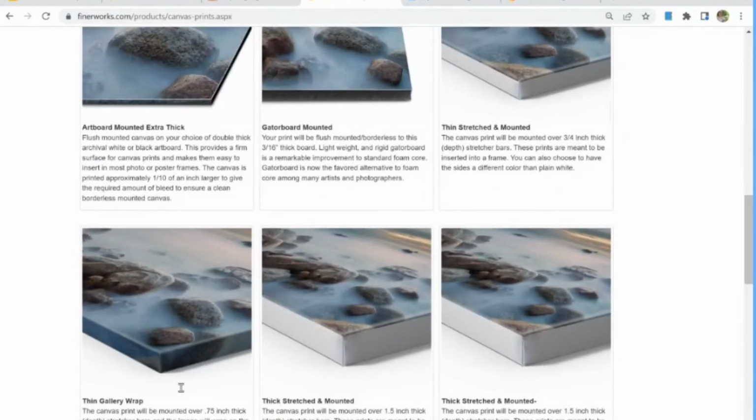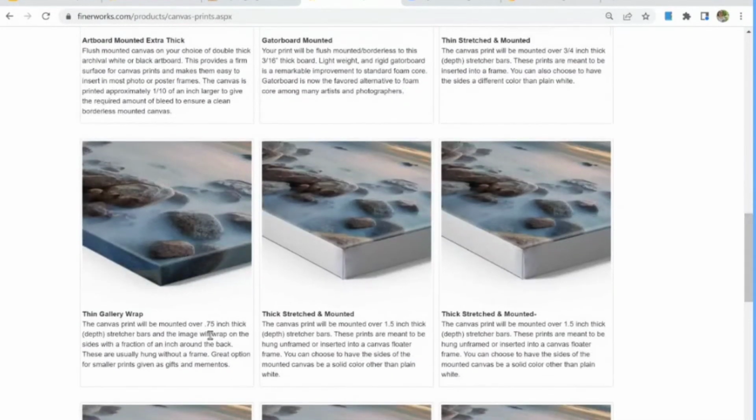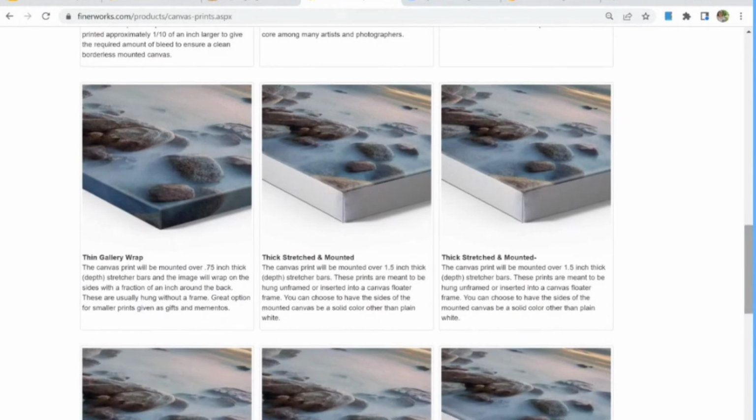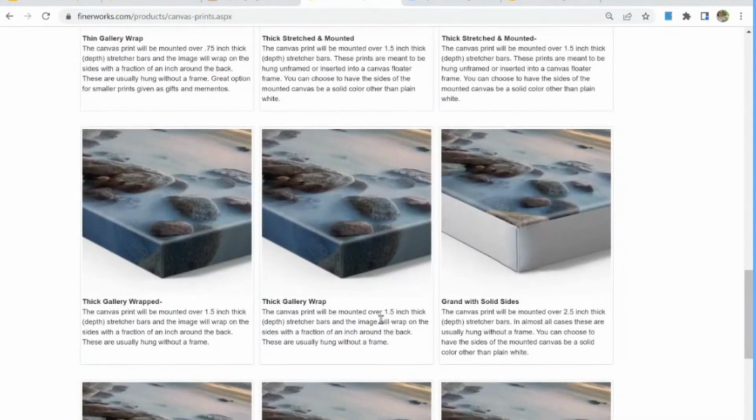Then thin gallery wrap. Gallery wrap means the image is pulled to the side. So on a thin gallery wrap, it is 0.75 thick. That means in the depth, it goes into the image there. So you have the thick stretched and mounted, and thick gallery wrap. And again, with the gallery wrap, you see that it is 1.5 inch thick. So that means where the wraparound is going to go.